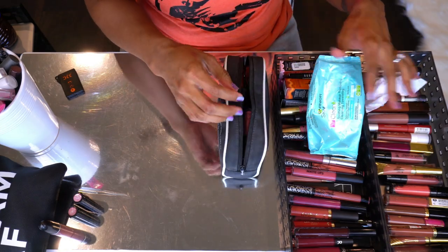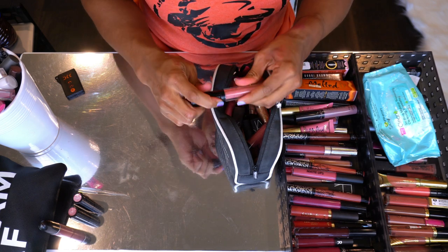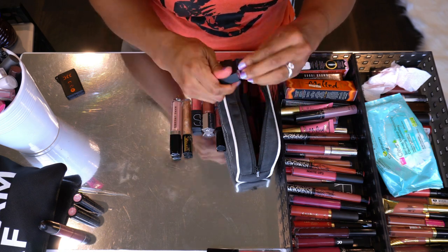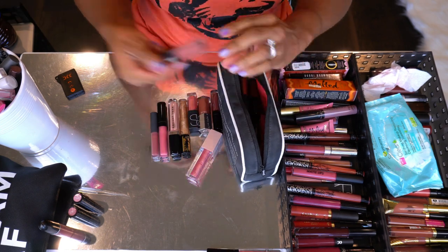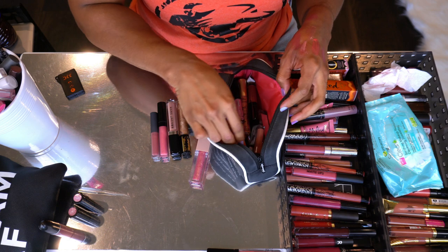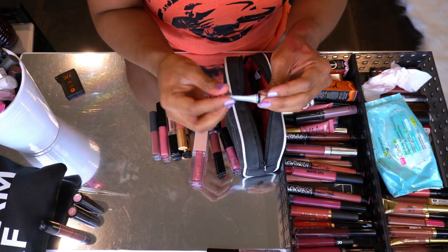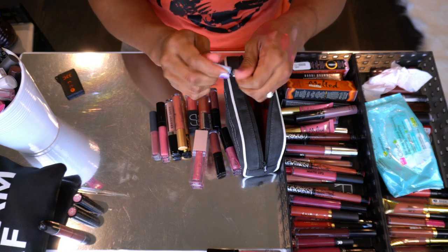All right, so now we're gonna go through glosses. Elf Tinted Lip Oil. This should not even be in here. Bite Beauty. I just don't like these pencil things that much. OCC Lip Tar. Who wears these? Black? Barbara? Really? That's not even gonna come out.